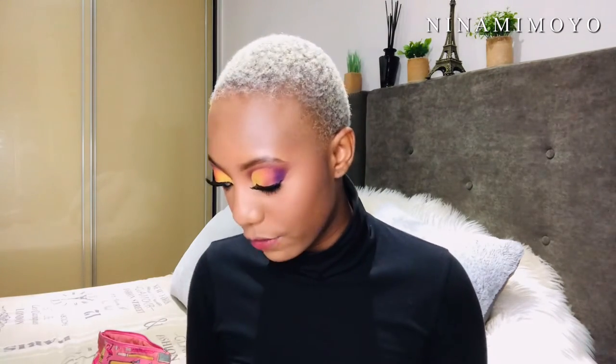The moment we've all been waiting for, figuring out which lip we're going for. Guys, which lip are we going for? I'm genuinely so confused. I'm so conflicted. Based on the lip liner, I think this is leaning more towards a red, but you can see it's got a bit of pink.